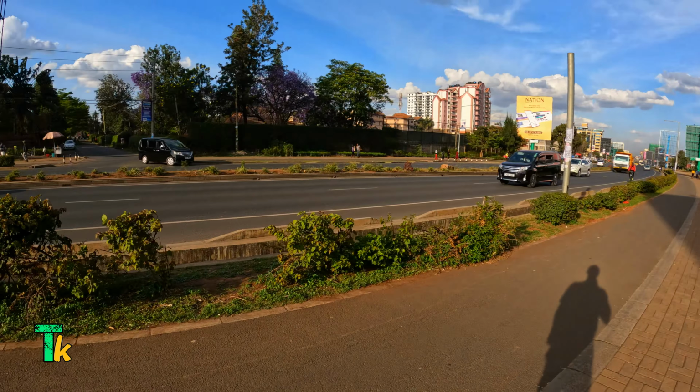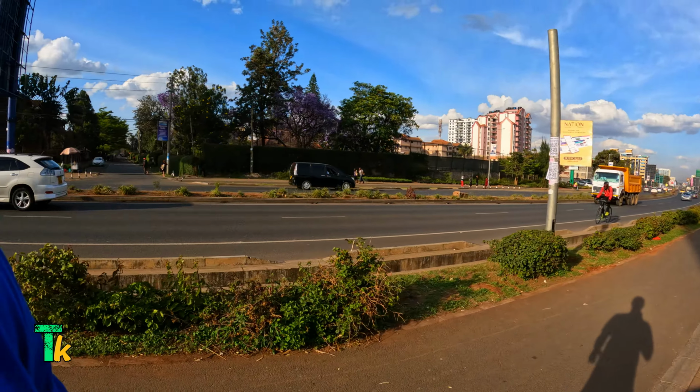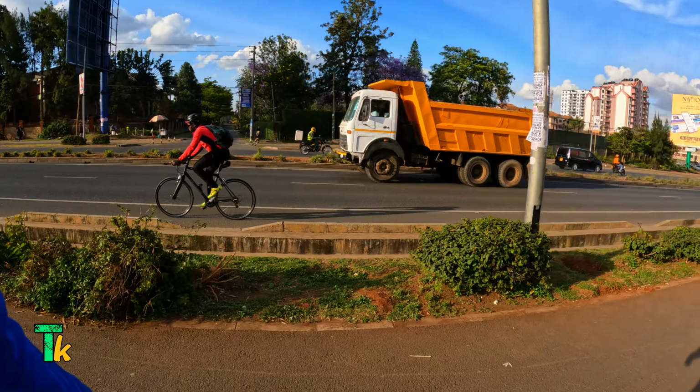What's up, guys? Evening time, and I'm walking against the sun. You can't see me. These are the nice views of Nairobi. So windy, it's a little bit windy. These are the views of Nairobi city, to be precise.